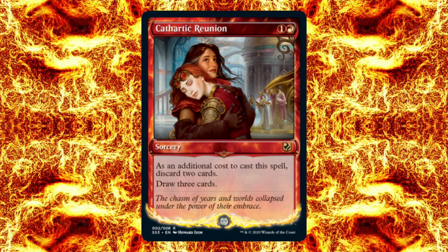Next up, we have Cathartic Reunion. This sorcery costs a generic 1 mana and a red mana to cast, and as an additional cost to cast the spell, discard 2 cards to draw 3 cards. Now, I will say that with this card, it looks exactly like the one that they printed for Kaladesh, with Chandra really hugging her mother, Jaya.